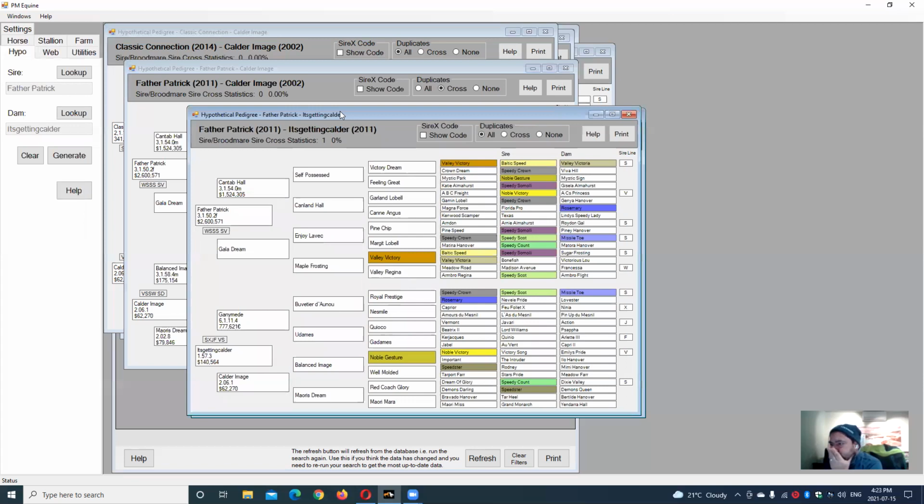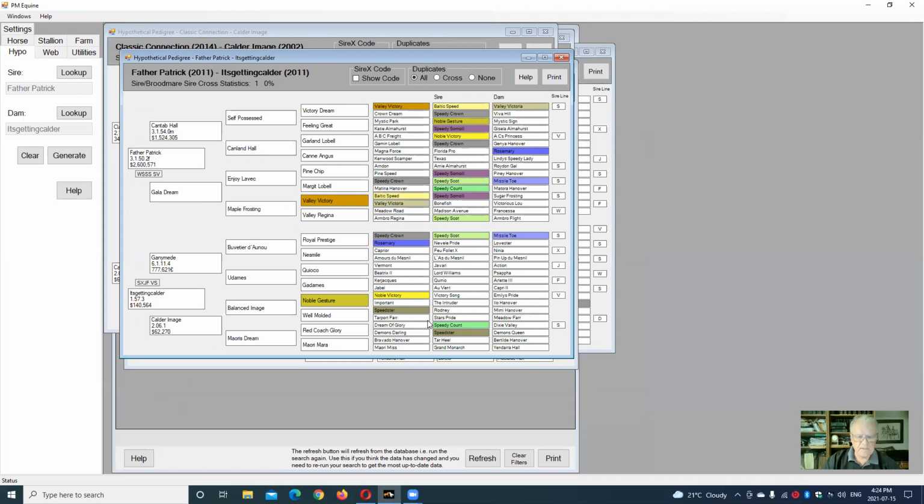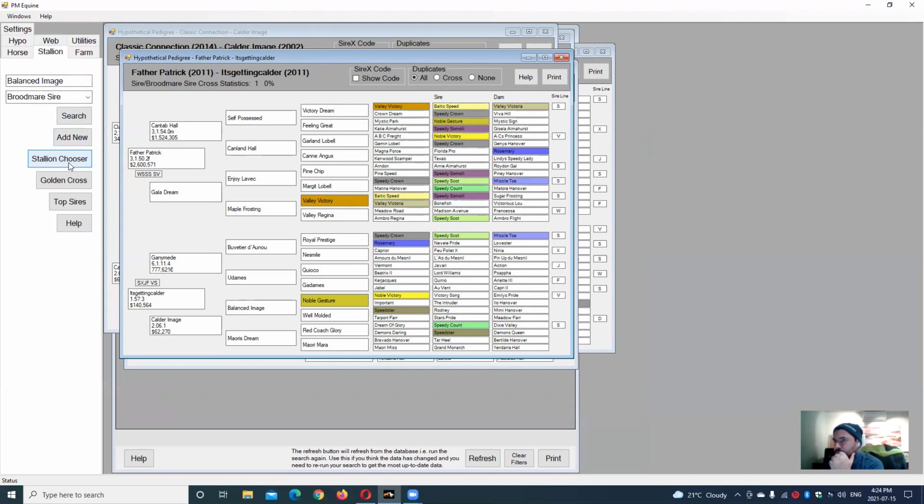The problem you're running into here, of course, is that this mare is not inbred to the Speedster line. I'm going to show you the sire profile for Father Patrick.